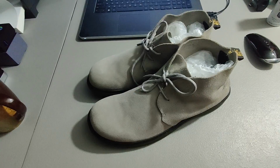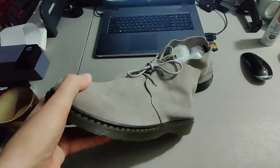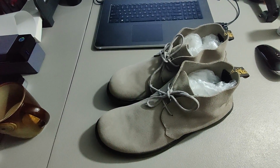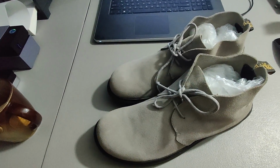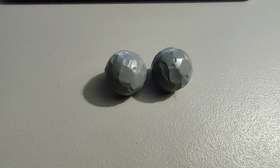Picked up these Doc Martens at a Goodwill. I paid $10 for them. They're in amazing condition, possibly unworn. Sold them for $80 plus shipping for a total of $97.13.